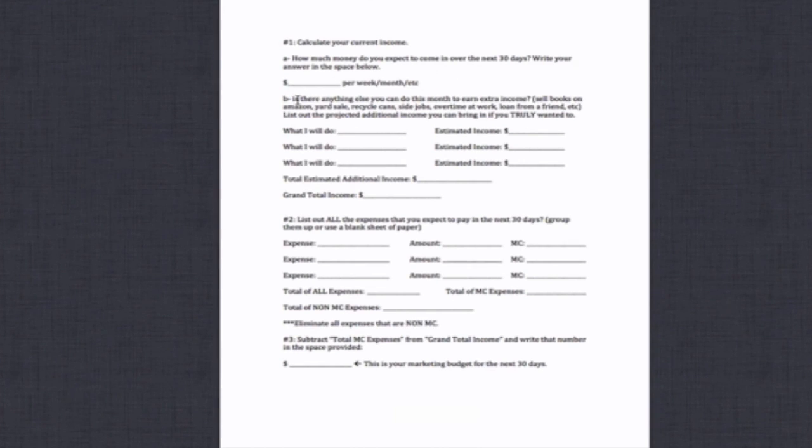And part 2 is there anything else you can do this month to earn extra income? All right, so a couple of examples is you could sell books on Amazon, you could have a yard sale, recycle cans, do side jobs that may be available for you. Maybe that includes overtime at work. You can get a loan from a friend, family member, whatever. Is there anything else that you can potentially do? Maybe somebody owes you money that you just need to collect on. Whatever that is, I want you to really think about it and come up with at least 3 things. All right, at least 3 things that you can do to earn a little bit of extra money this month over the next 30 days.